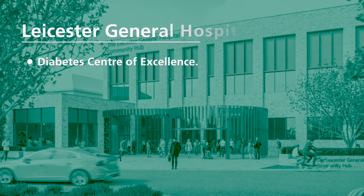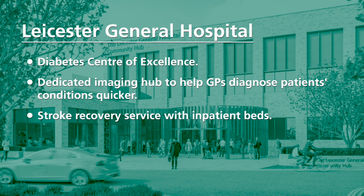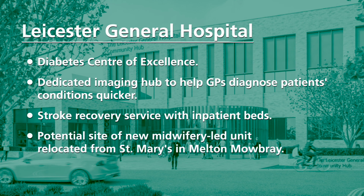It would include facilities such as a Diabetes Centre of Excellence, a dedicated imaging hub to help GPs diagnose patients' conditions quicker, and a stroke recovery service with inpatient beds. It would potentially be home to a midwifery-led unit, which will be relocated from St Mary's in Melton Mowbray. This will make it accessible to more people and provide a better and safer experience for mums.